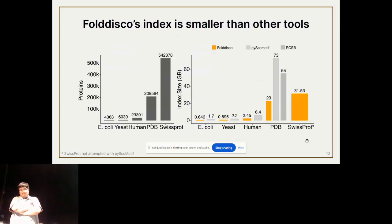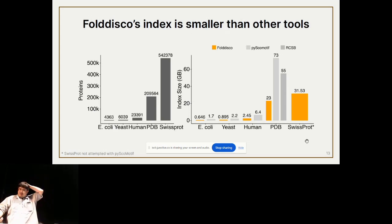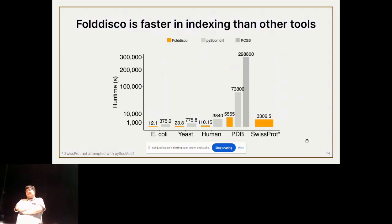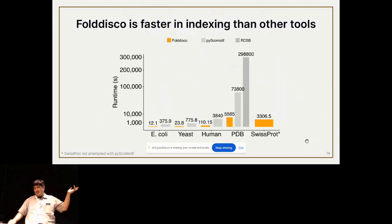So we ran an indexing benchmark against RCSB's index and PyScoMotif, which is a Python implementation of RCSB's method. As you can see there, the Folddisco index was the smallest among these tools. For building the index of the PDB, Folddisco requires about 23 gigabytes, compared to the other tools, which required over 50 gigabytes. Folddisco was also the fastest in indexing. To build the index of Swiss-Prot, which contains 500,000 entries, it only requires about 55 minutes with 12 threads.